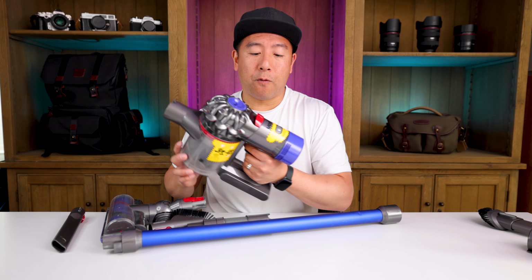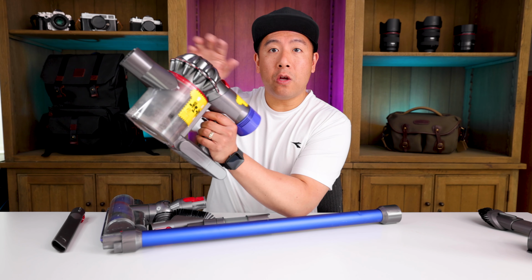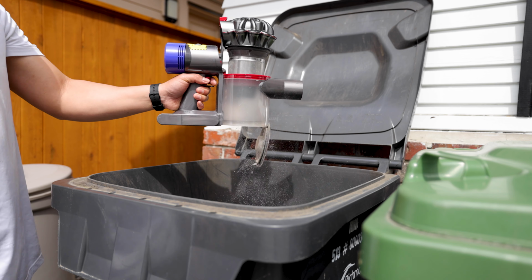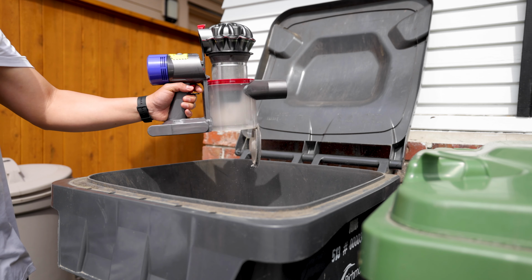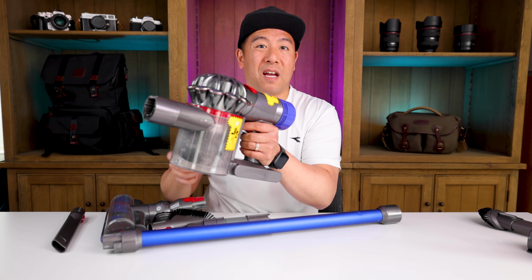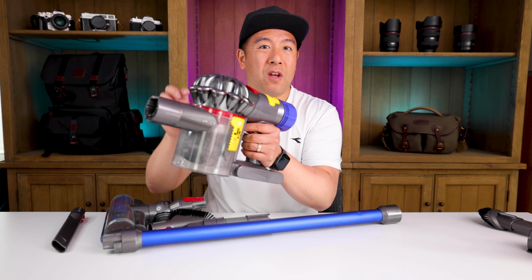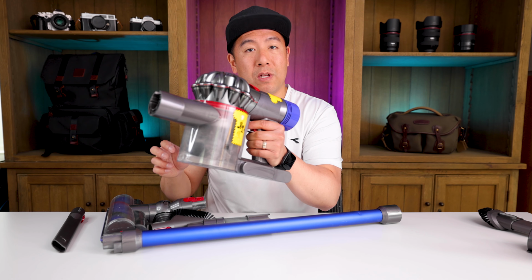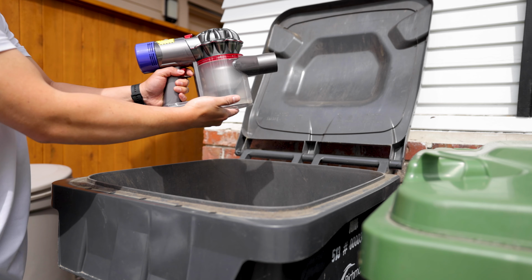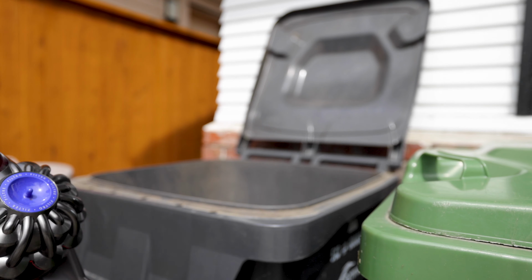To empty it, pretty straightforward. See this red tab right here? All you do is grab it, put it over top of the garbage can, and pull on it vertically, and all of the dust and everything will fall down. Sometimes, if you have lots of hair or anything like that, it does get trapped in there, so you do have to pull on it to get it out, or really, really shake it hard. And then to close it, you slam the top of the lid back down, and then you close the bottom hatch.